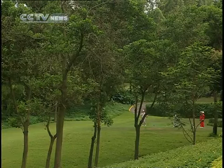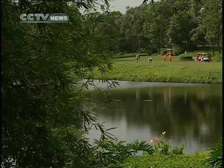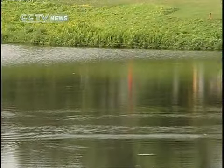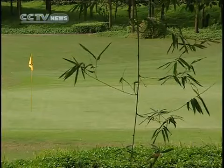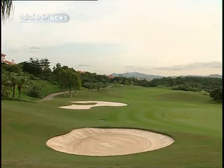From the first course built 25 years ago, China now has at least 500. The vast majority emerged in the past few years, according to the government. So to say that the sport is on the up could be the understatement of the year.